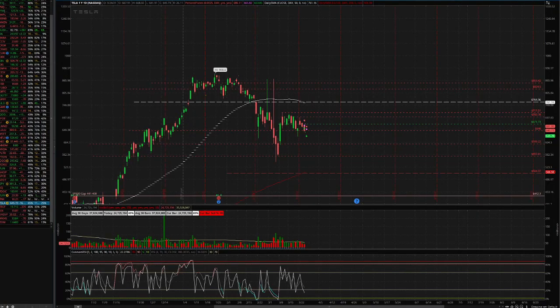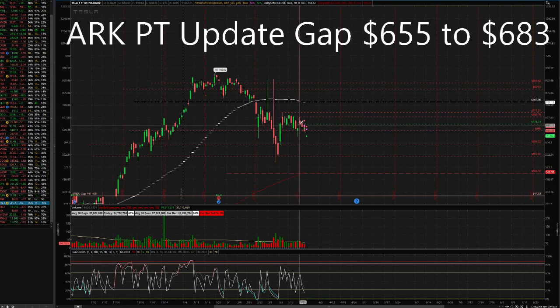Here is the daily chart for Tesla at the time of this recording. It is March 24th, 2:20 p.m. Eastern Standard Time. Tesla is currently trading at $645. It has since filled the gap that it previously created due to the ARK Invest price target update. So when ARK issued the price target update over the weekend, Tesla jumped from $655 to $683, so almost a $30 gap up in the morning, and it has since filled that gap.